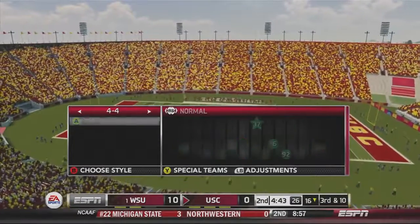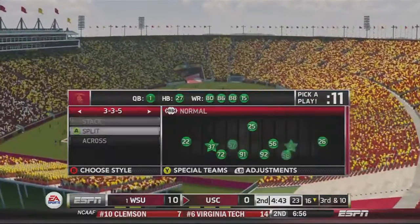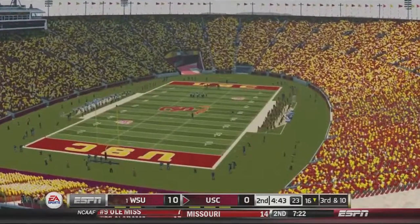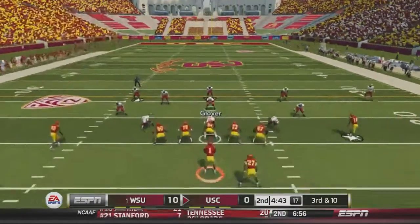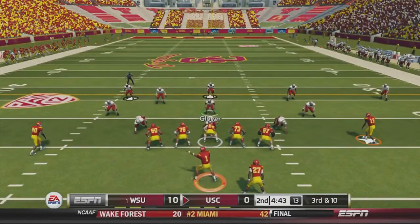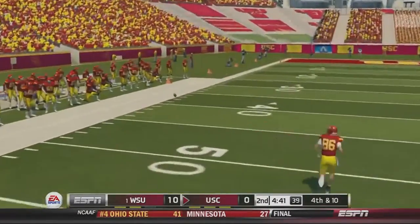As we see, Washington State has gotten USC after 3 incompletions to 3rd and 10. You see them bringing not only pressure, but mixing up the pressure from a bunch of different angles, and a combination of different front lines. He passes it. Incomplete pass. And he misses his wide receiver there.